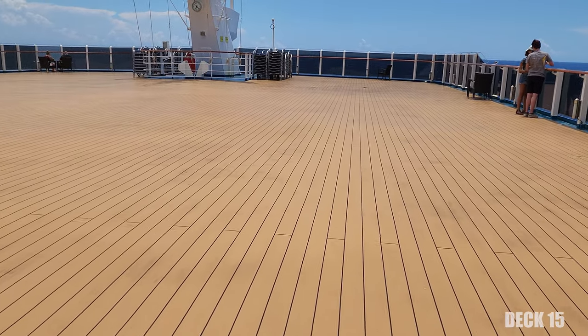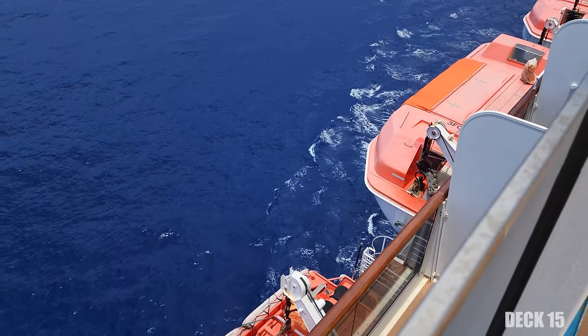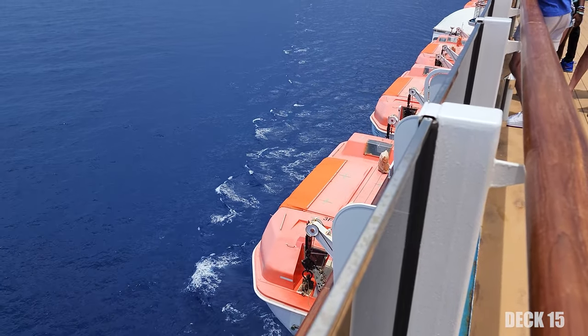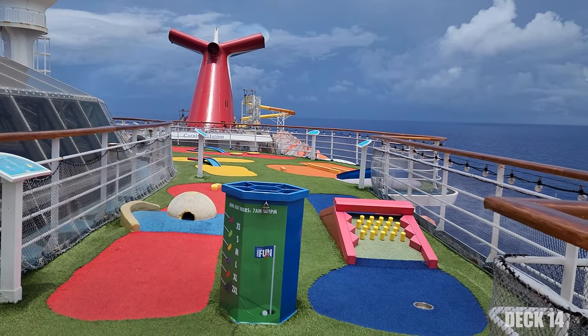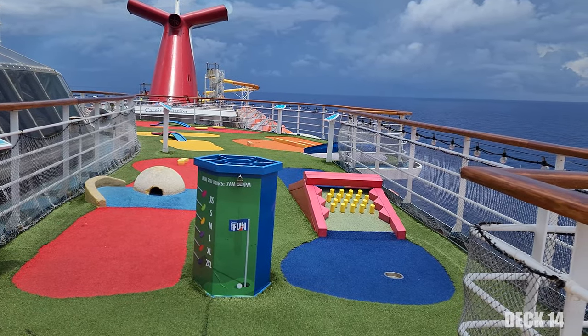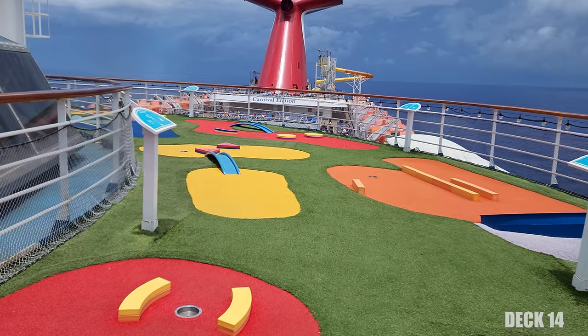At the top of the ship, you have a sun deck with a great view. Just down from deck 15 is mini golf and bocce ball. This is their sports deck, deck 14. And this also has a great view of the pool area, which is really nice.